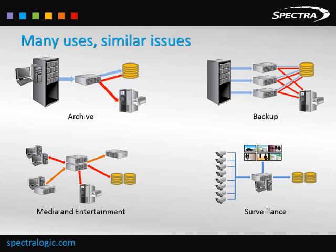So when we think about Verde, we spent a lot of time talking to customers about the use cases, how they were using the product, what kind of problems and issues they were running into. One of the things that we found was that across a variety of different uses, there were a lot of similar issues. It didn't matter whether you were looking at archive, backup, media and entertainment applications, or surveillance, people had a lot of the same types of problems.